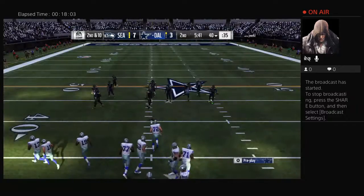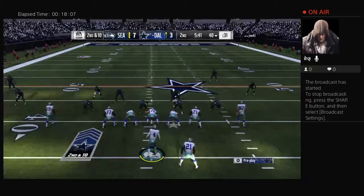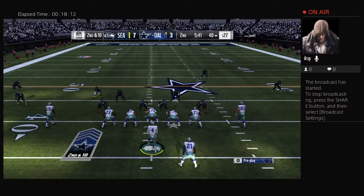So 2nd down and 10. Once again, they'll go from the 40. Gun. Here we go. Wide 80. Here we go, 47.